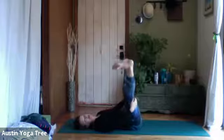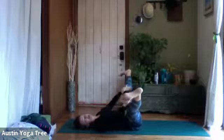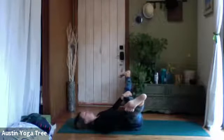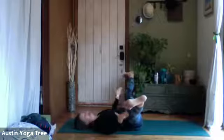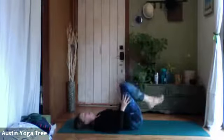Inhale, open those legs back up into Supta Konasana. Hands move to the inside for a deeper stretch. Roll your ankles out. And then exhale, squeeze those legs back up. Bring your feet back to the floor.